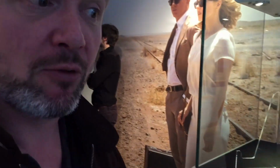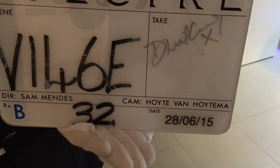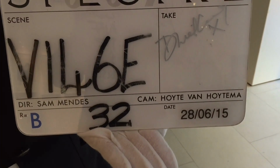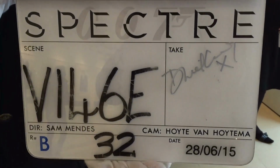I know some of you guys are very interested in this lot as well. It's one of the clapboards used in the film, signed, as you can see, by Daniel Craig there. Wonderful piece. 28/6, 2015. Trying to work out which part of the film that was when they were shooting that. But anyway, beautiful piece, nice bit of memorabilia for your Bond collection.